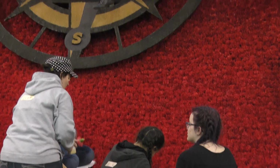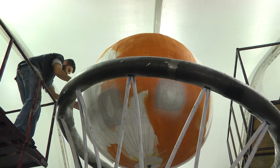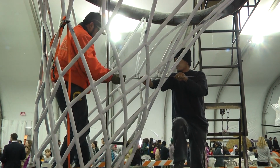The theme of the parade this year is Find Your Adventure, and there's so many unique floats in the parade. We are in charge of decorating 9 floats out here in Pasadena this year. We start 2 weeks after the beginning of the new year, designing the float, recruiting volunteers, working on arrangements to make it happen with 5,000 volunteers.